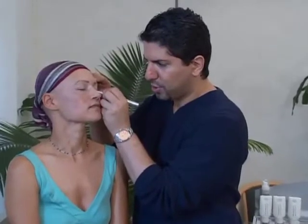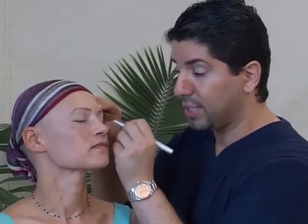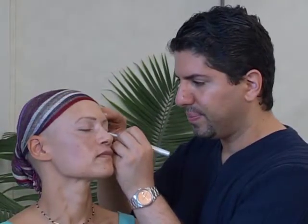And especially when you don't have lashes, or you don't have a lot of lashes, you really want a formula that's going to just glide on very easily, because it's going right on the skin. If you do have some eyelashes, even if you've just had partial lash loss, you can do a little bit of mascara to emphasize what's there, if you want to take a look.